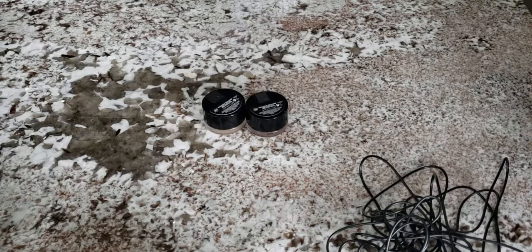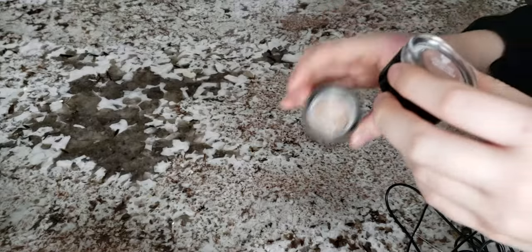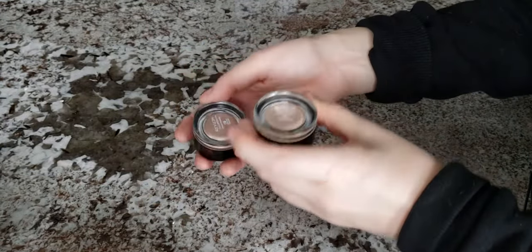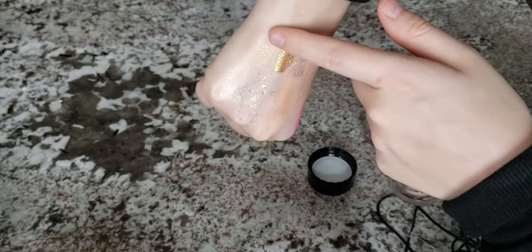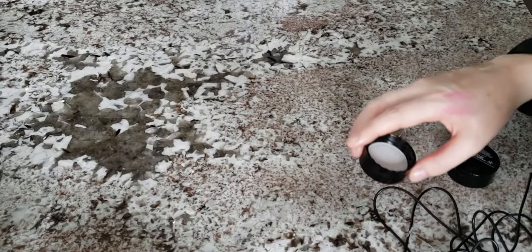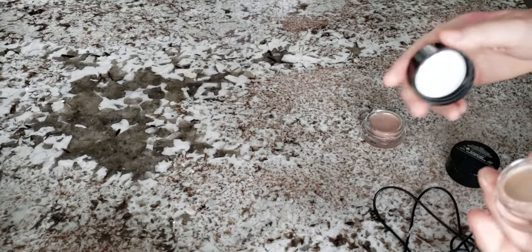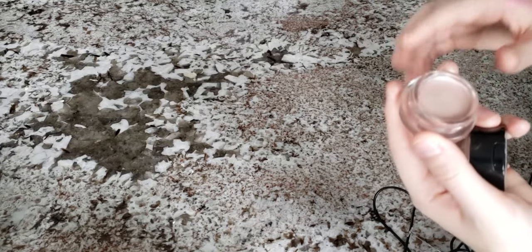And last up are these two Revlon shades. I have Praline, and then this one is Creme Brulee. So this one is Creme Brulee, and then this one is Praline. I like Creme Brulee the best, but I'm not really sure what to make of these because they're kind of oily and slippy. Not really my favorite. I think I'll just keep Creme Brulee for now and then I'll give away.